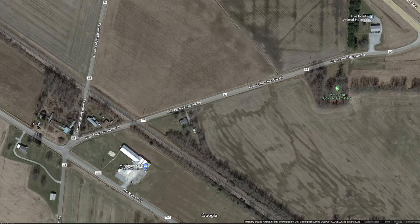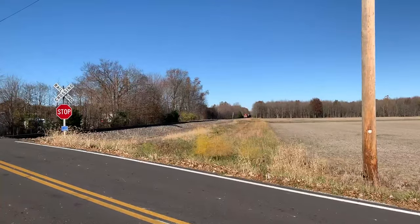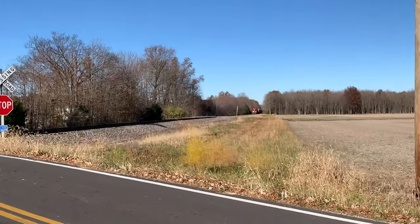We've got an SD40-2 leading with a GP15-1. It'll be the number two unit. So we're gonna catch them up here a couple times, and watch them do some railroad switching. Here we go. All right, here they come.